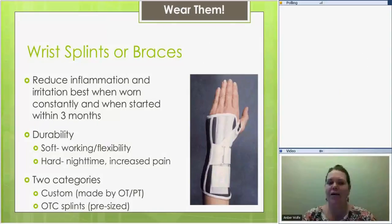There are two different types of splints that you can find. There are several over-the-counter ones that you can pick up at your local pharmacy or general stores that come in different pre-fit sizes, so small, medium, large. Or you can also go and see a physical therapist or an occupational therapist who will actually measure your own hand. They will be able to fit that splint very specifically to apply the pressure where it's needed on that area of the wrist. So again, it's going to depend on the level of severity and what your general practitioner recommends before you decide to work your way into a splint.